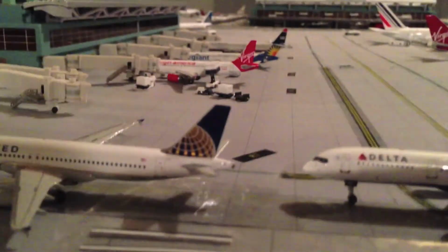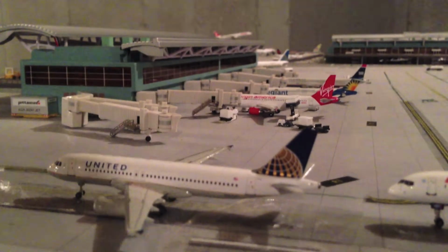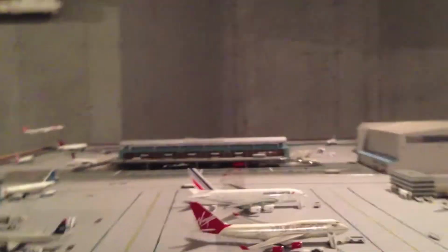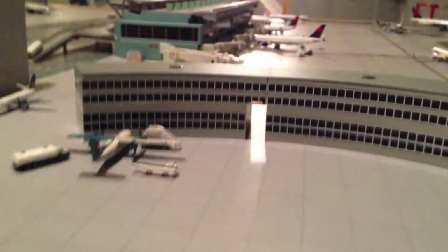I might get some planes for it. Not any terminals, or I'm not building my airport bigger or anything. I will eventually get to that, but it will take a very long time. But I will get some more planes for my Delta terminal to have it a bigger hub, and I'm thinking of getting maybe the Delta A330, maybe a Delta ERJ 170 that can go in this express terminal.